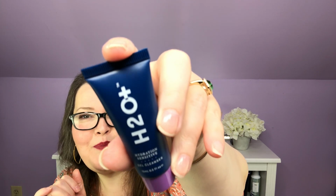Sensitive, it's like they read my profile. Very exciting. This says that it's the ultimate gel cleanser for sensitive, stressed out, redness-prone skin. This formula uses all natural ingredients to gently remove makeup and help refresh and reset your skin without leaving you feeling tight or irritated. This is $28 when it is full priced at 120 mLs.